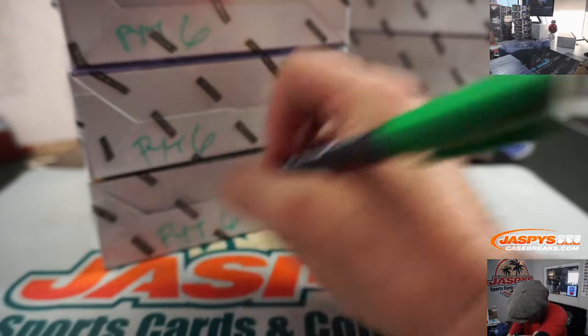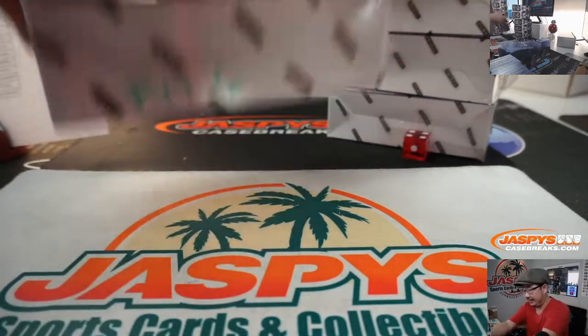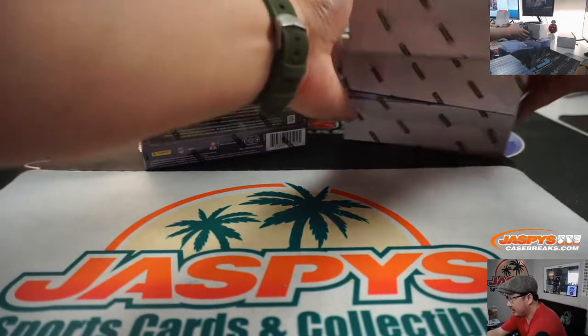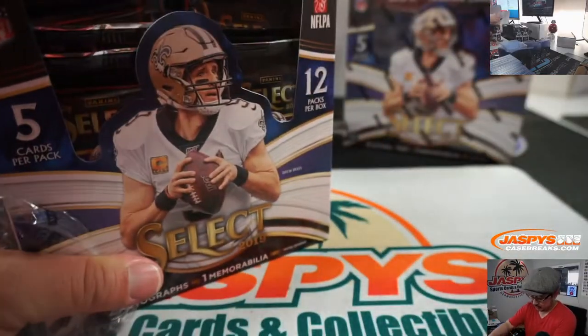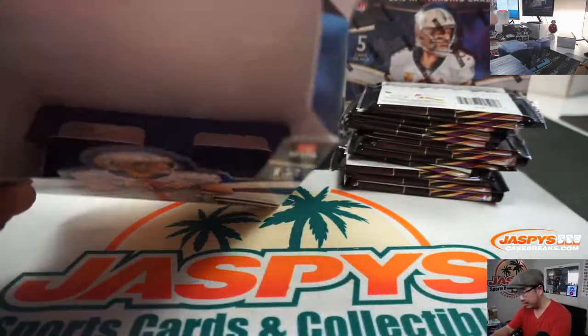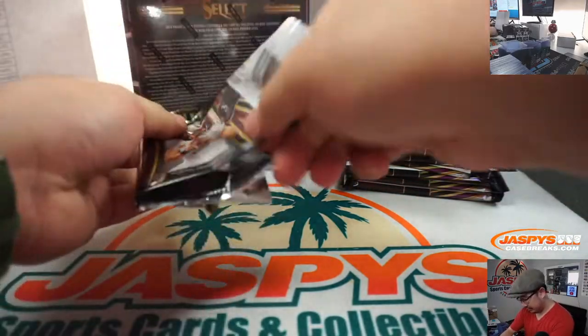Kind of weird angle here. There we go. So we've marked all of these PYT 6, pick your team 6, right there so you know that they're all from the same case. Mix it up with the random team case either. All right, so this right side is the one we're going to do. We're looking at 2 autographs and 1 memorabilia card per box on average, of course. Good luck to everybody. Love the tie-dyes in here. The die cuts are pretty neat. I'm pulling some nice stuff out of here, ladies and gentlemen. So thank you very much for getting into the action.